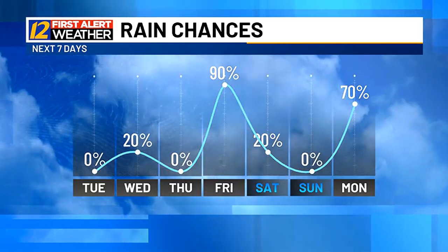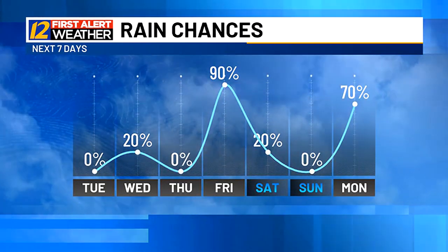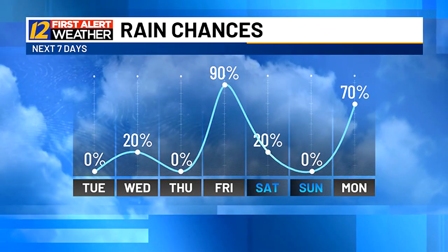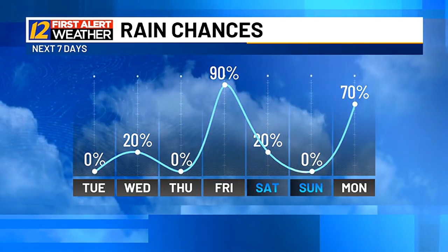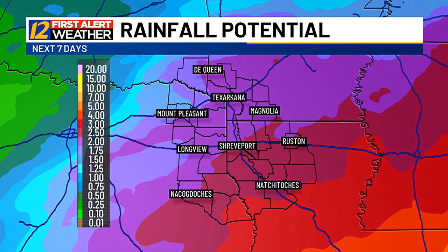Here's how our rain chances break down. So again, tonight rain is likely. You don't really see it showing up on the graphic because it's going to be during the overnight hours tonight, and a lot of that will move out first thing Wednesday morning. Get a little bit of a break on Thursday. Next system moves in on Friday, bringing widespread rain. And then there's that third system by the early part of next week, and that too could bring some bigger impacts to the area.